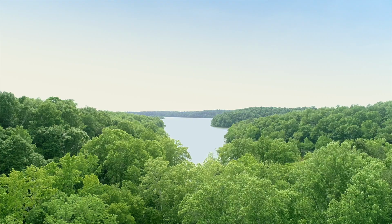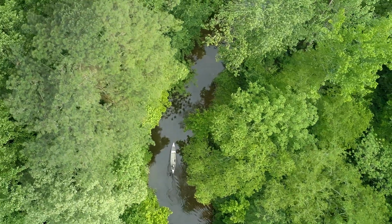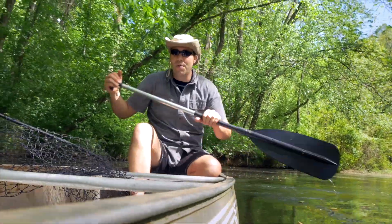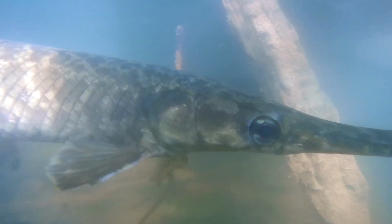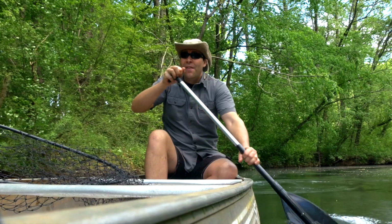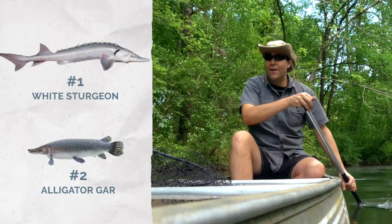So it is spring here in the river valleys of the southeastern United States, and I am on my way out to a backwater area just off the main river. Now my target is one of the most fascinating fish in North America, and that's the gar family. The largest species in this family is the alligator gar, and they can grow as long as 10 feet and weigh up to 350 pounds. They are the second largest freshwater fish in North America, only behind the white sturgeon.